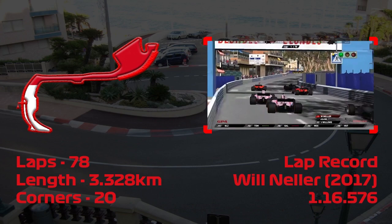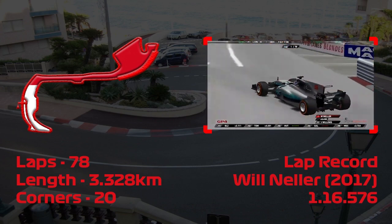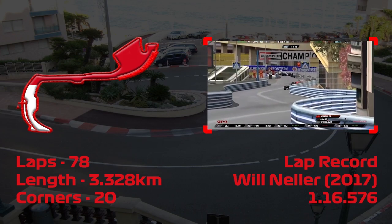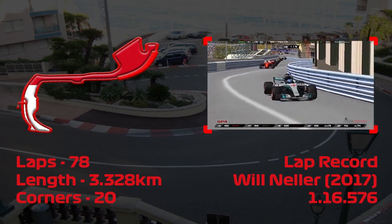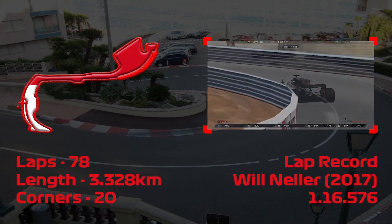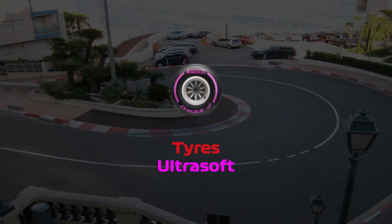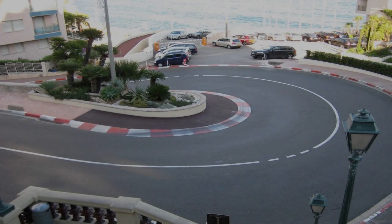That record on this current layout of Monaco, the 1993 version, set by Will Neller last season, a 1:16.576, 78 laps, a circuit length of 3.328 kilometers, 20 corners. So it's going to be very interesting to see how the cars do on this layout, particularly now they're wider, and they also have the halo, of course. The tyres we'll be using for this race will be the ultra soft tyres, and the driver of the day from last time out was Roland Moitian, and the race rating a 7 out of 10. So let's get on with the race, shall we?